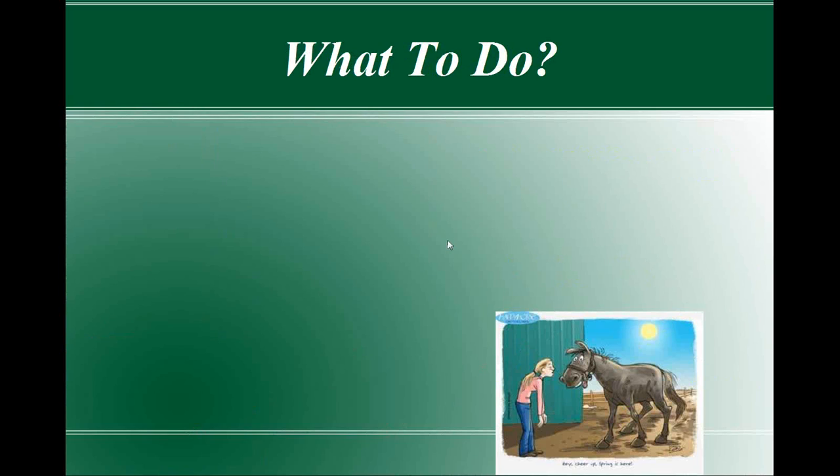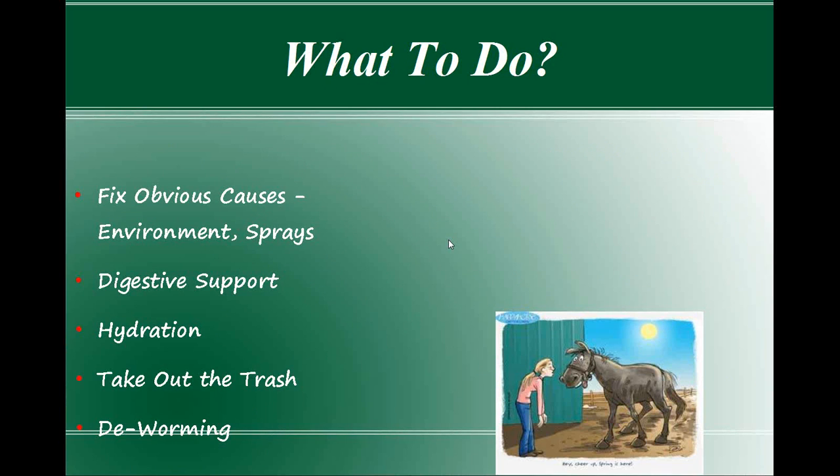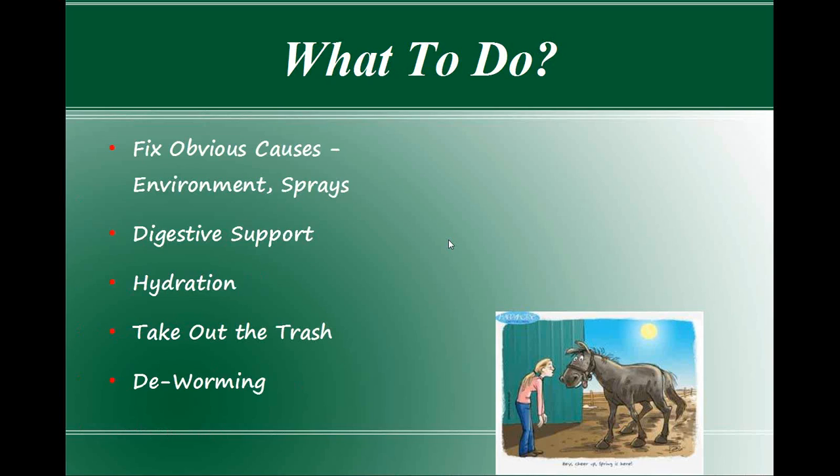So here's some things that we're going to address. First of all, you want to fix obvious causes. If there's environmental issues, dust, if the horse is in the stall all the time and you have a sand or a dusty environment in that stall, the horse is certainly going to respond to that. You might have teary eyes or coughing in that type of environment. Some horses respond to chemical fly sprays, whether they're pumped on or if they are sprayed throughout the entire barn. You may just need to do a little experimenting when it comes to the environment, and hopefully it's just something that simple.